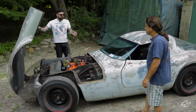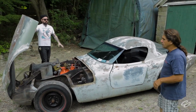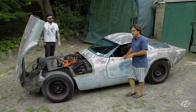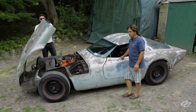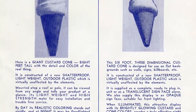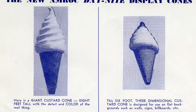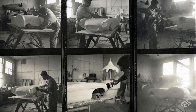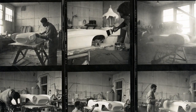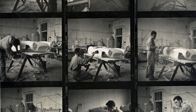What did he do for a living, or what was his trade? This is not something anyone can do. No, he was in the plastics business. He got involved in plastics when he was first married in the early 50s. He decided that he could make full-size plastic ice cream cones like you see in Dairy Queens and big Carvel cones. And that led him into being able to work with fiberglass, seeing how shapeable and how good it was weather-wise and how strong it was.